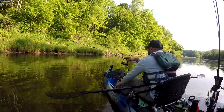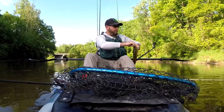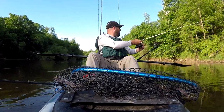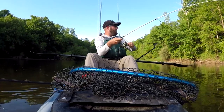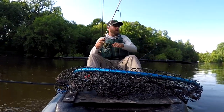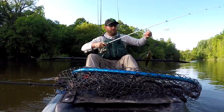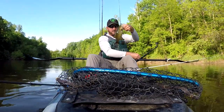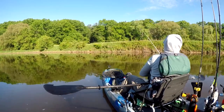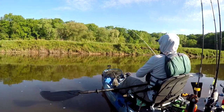This one feels pretty decent. Number two, on the fluke. Ha! Got him that time. Little one. But I'm not in a tournament, so it's all about fun. Okay, just a little guy. Probably the one that grabbed the tail before. Oh, that one grabbed it right when it hit the water. Didn't even have a chance to start reeling.